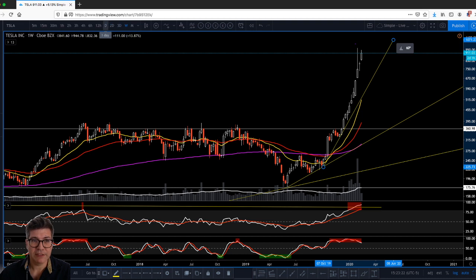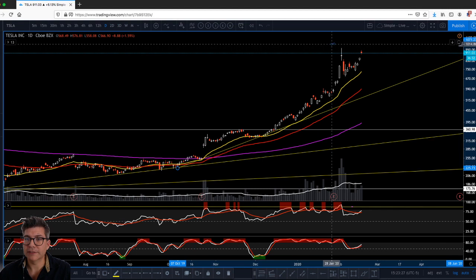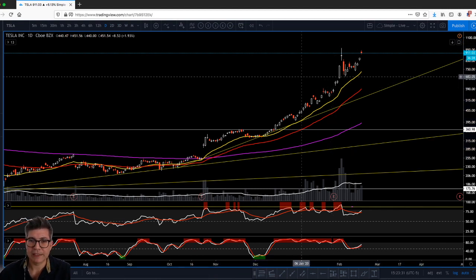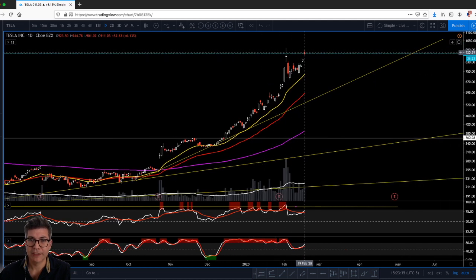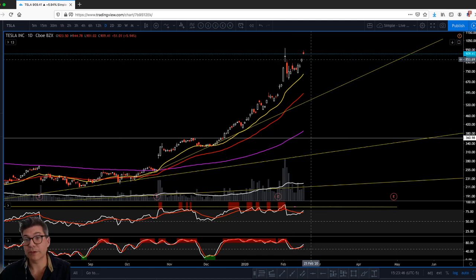Now, let me dive in on the daily. The daily is a little more interesting because we have a little bit more action and a possible double top forming here, which I believe it's going to form. There's 36 minutes left on the day. So that looks very double toppy, who knows what happens in the next couple of days.